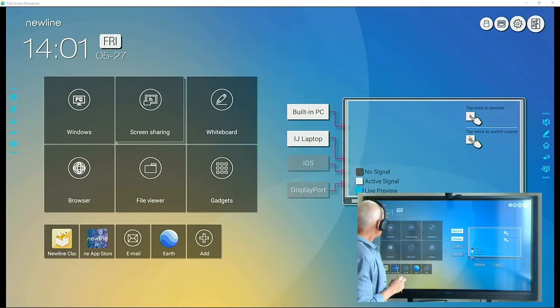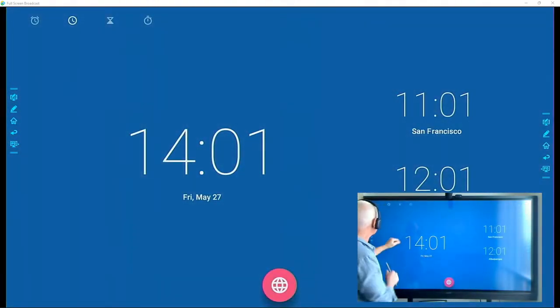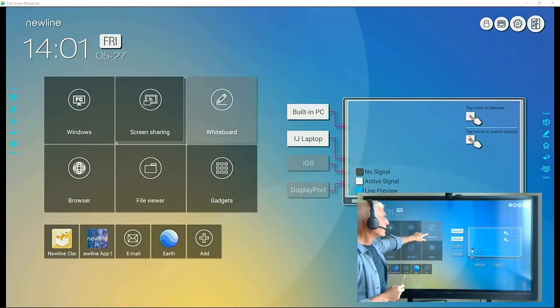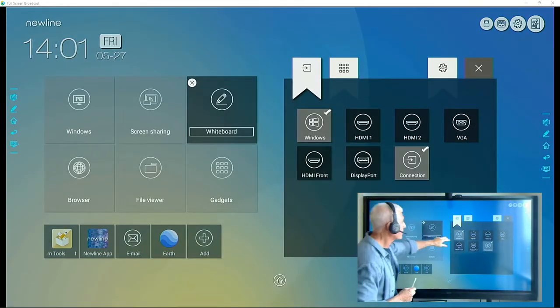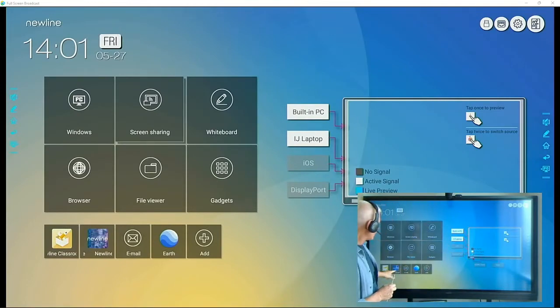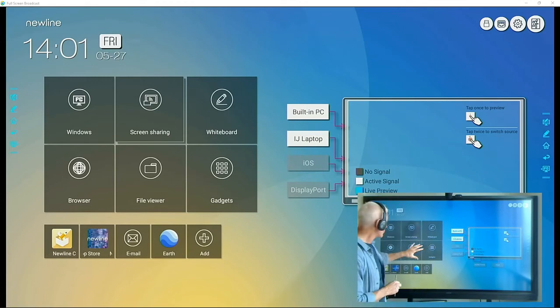On the top here, I've got a clock. If you want to tap on that, you can actually have a stopwatch and things like that in here if you want to. Here are my main tiles. These are my favorites. If you want to change any of these things, all you have to do is hold on them, and then eventually you'll be able to say, I want to change that and make this something different. I'm going to leave it where it is because I quite like my whiteboard there. Down at bottom here, I've got my favorite gadgets, and over here, I've got the inputs. We're going to look at all of these as we go through.